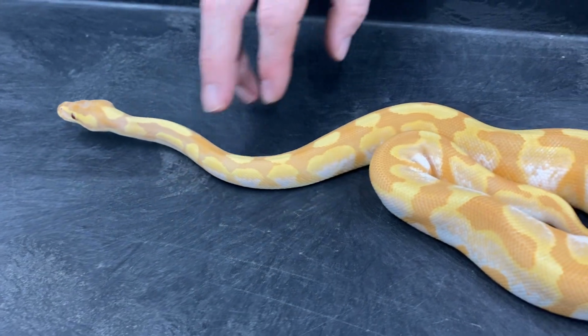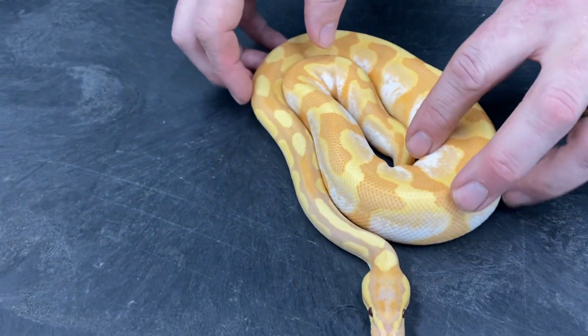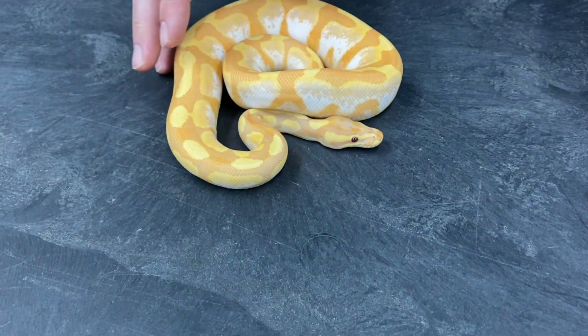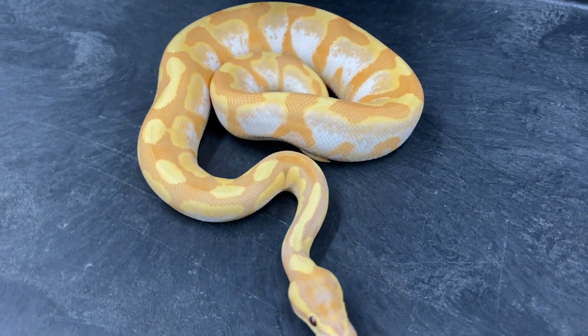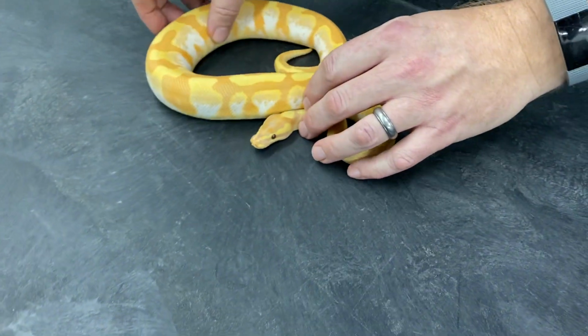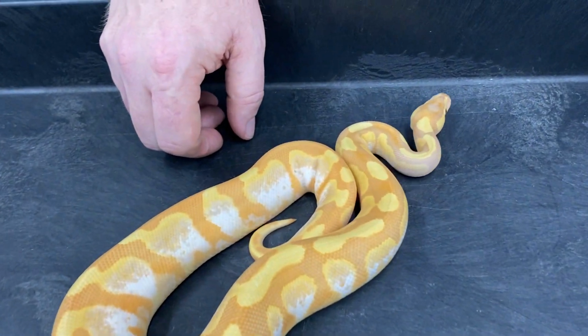I was kind of wondering about how the banana would work with Ultramel, but man, I am not disappointed at all. Just none of that black speckling, like just a perfect, clean, bright, high contrasted animal. There's a lot you can do with Ultramel yet, and I'm going to be working on quite a few different banana combos with Ultramel.